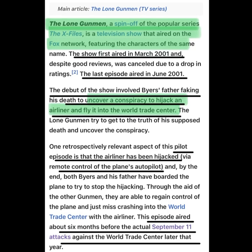The Lone Gunmen is a spin-off of the popular series The X-Files. The show first aired in March 2001. The debut of the show involved a conspiracy to hijack an airliner and fly it into the World Trade Center. This episode aired about 6 months before the actual September 11th attacks.